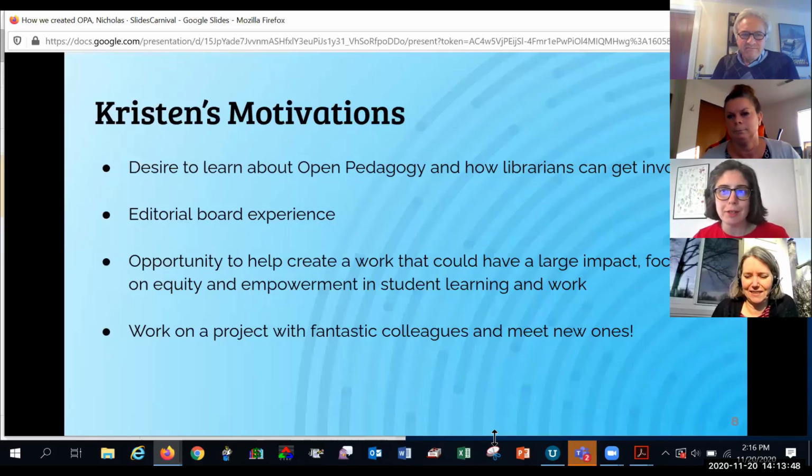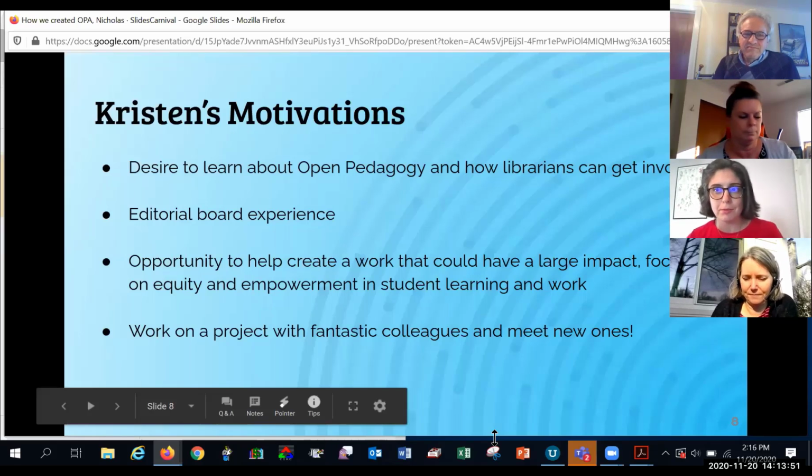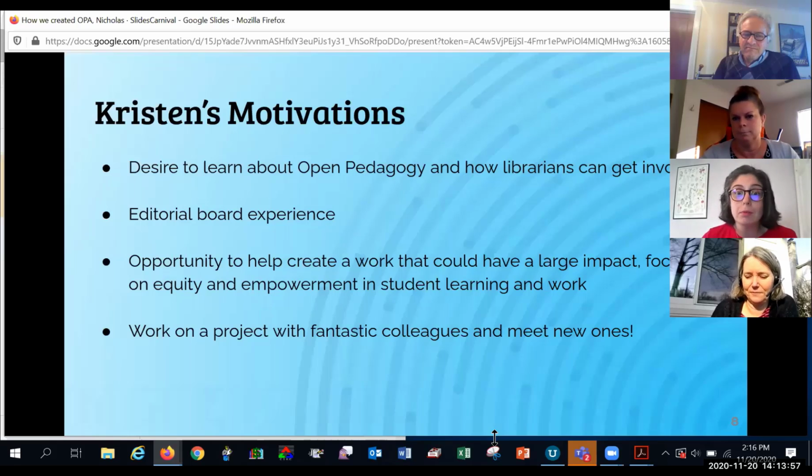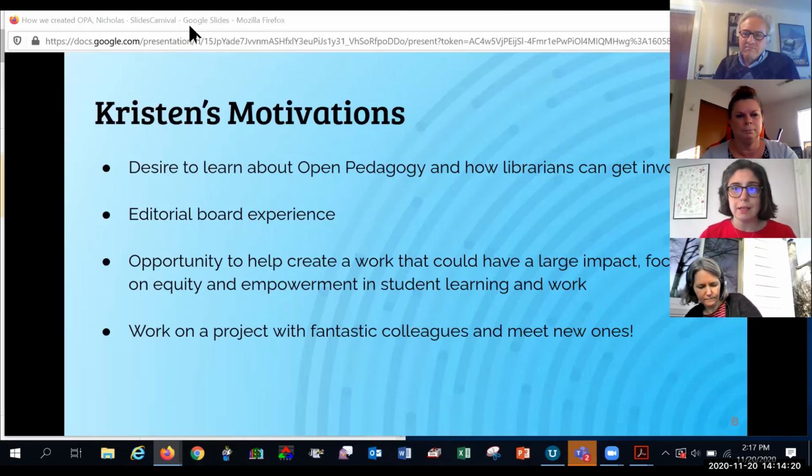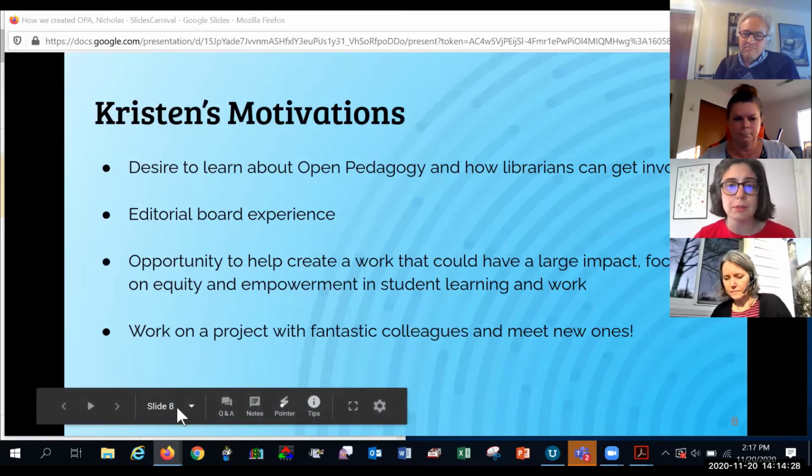So hearing about this project from Kim, who's my supervisor, I jumped at the opportunity for several reasons. So one reason was I wanted to learn about open pedagogy. We have an open educational resources working group in the libraries, and it's something that we're all working to learn more about so we can practice it. I also wanted concrete examples of how librarians can get involved with this so that when I do work with a faculty member or approach them, I have concrete ideas of explicitly what I can contribute to a project.